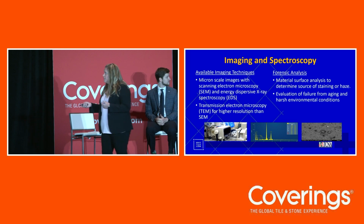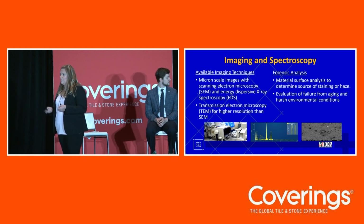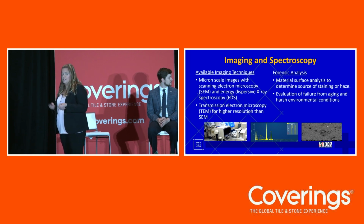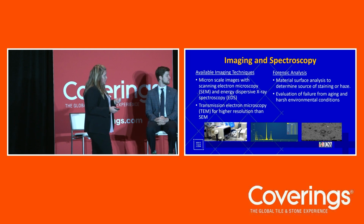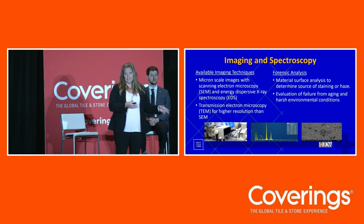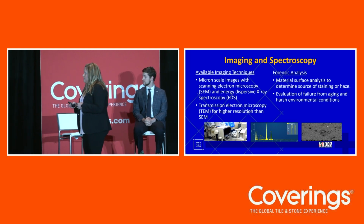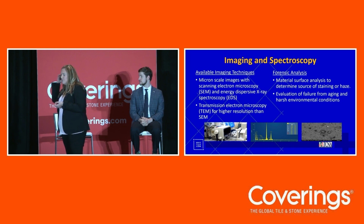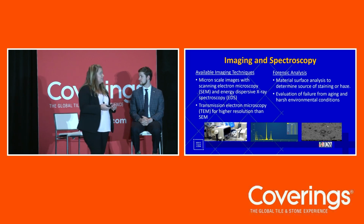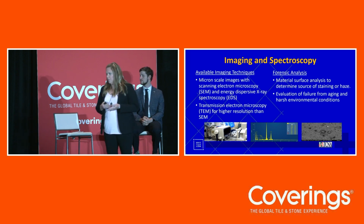We also offer imaging and spectroscopy. This is through the Clemson Electron Microscope laboratory that's actually right in the same park that we're in, just down the street. And Grant is trained in running those SEM microscopes, so we can send him down there and get micron scale images of the surface. We've used this before, actually many times, when we get a client that comes to us and says, there is something on this tile that I don't think is supposed to be there.